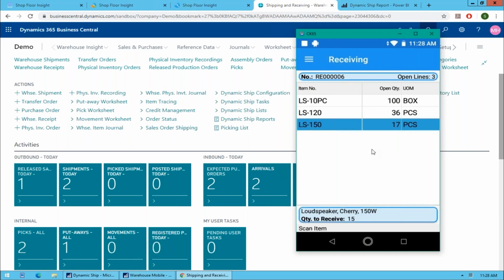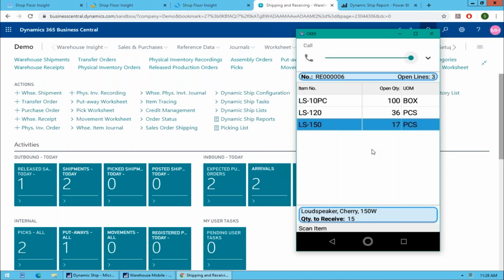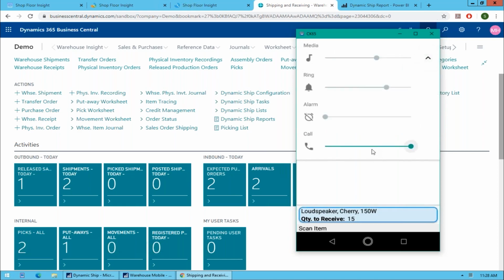Otherwise, I can scan the secondary barcode for the lot number, manually enter it, or have Nav or Business Central generate it for me.